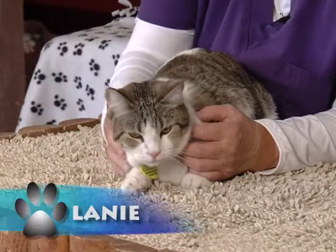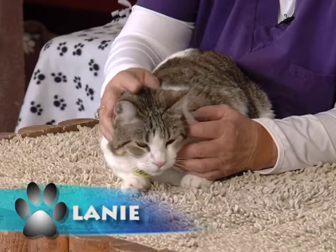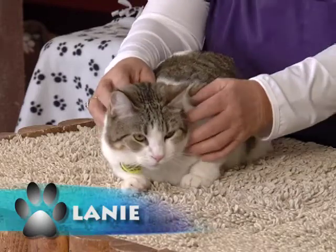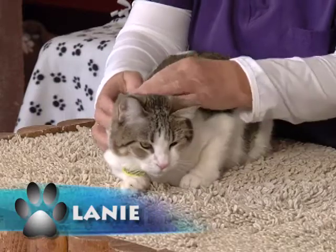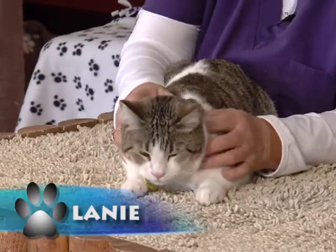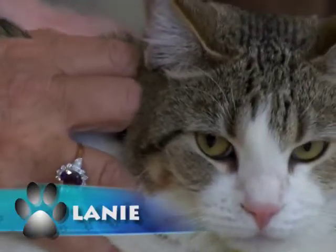And our first cat today is Lani, and she actually was adopted out with another cat from here. The 2 went out, and they were returned. The family fell on hard times financially and then had to move, and they couldn't take their animals with them. So it's unfortunate, but we've seen it a lot this year.